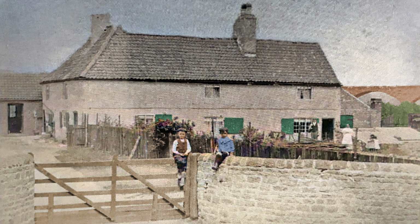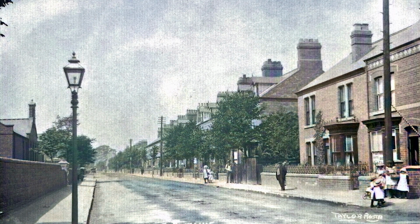At the turn of the century, this is what Brunt's Farm on Retford Road looked like, with the viaduct in the distance. The two lads at the front gate are 2 of 10 children living at the farm. Newcastle Avenue and another newly built street, complete with its trees.